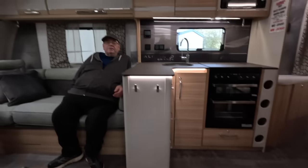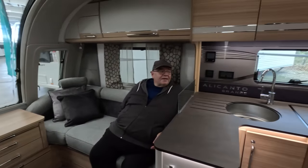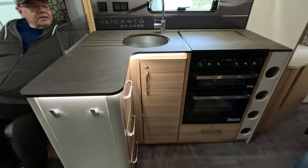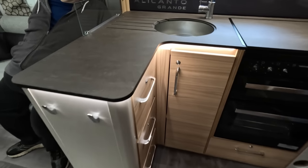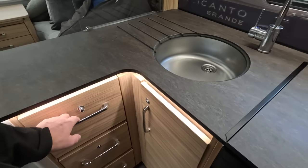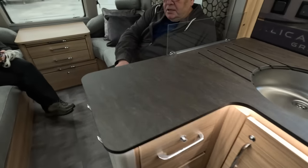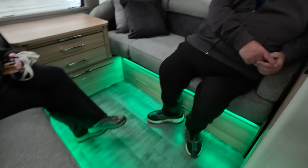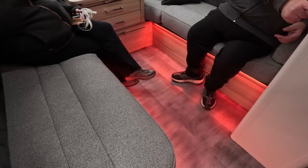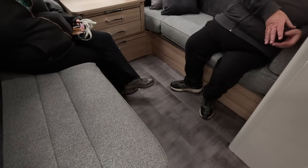I think I need to win the lottery for this one. Yeah. Well, you're in that draw for Friday for this afternoon, aren't you? I'd need a nice big beast to pull this as well, because it's 1855 kilo. 1855 MTPLM. Look at this, Bob. Oh my, disco lights. Goodness. You can change all the lights. Wow. Sorry about the flashing lights, folks.